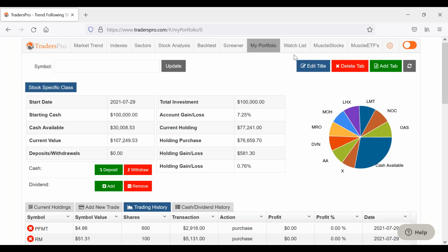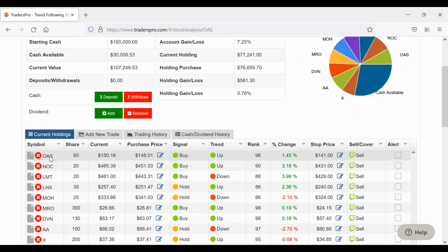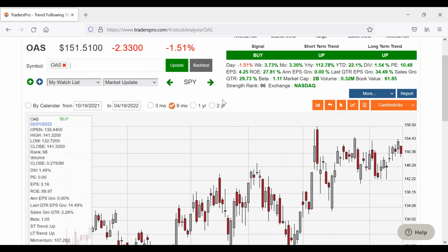Anyway, let's go through the current holdings here. I got out of the hedges, the inverse ETFs. I'll show you those in a second here, but I'm still in the oil stocks. Here's OAS. I'm not worried about it being down today. You're still looking at a kind of wedge-shaped move. It should break out higher, but if it doesn't, we'll stop out below this area right here.